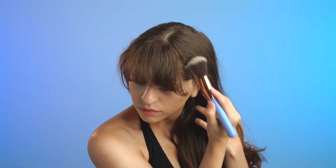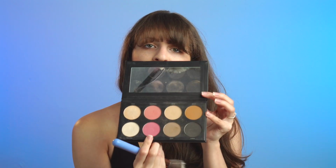And as I said before, this is an all-encompassing palette, so I'm also going to bronze up and blush. Depending on my mood, I'll add highlight. I'm going to go back in with Zibookie and bronze up my face. And then for blush, I'm going to go in with Pinwheel, which is the pinkier of the shades. I love the peach one too, which is Andromeda. I love both of these shades.